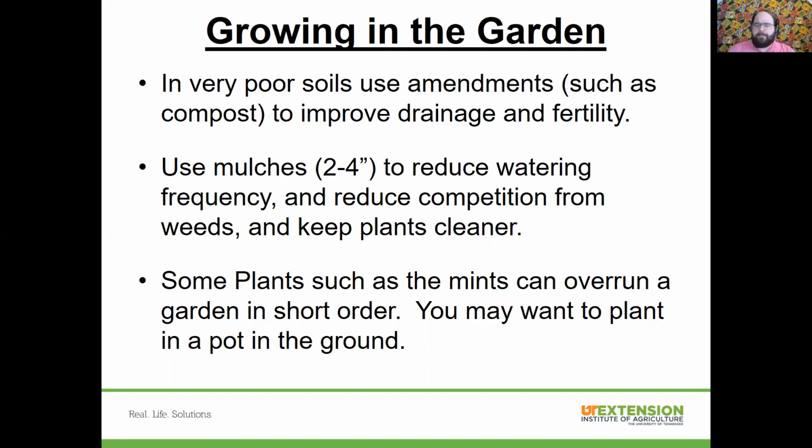But another thing is it keeps the plants cleaner. Especially when it comes to harvesting a lot of these herbs that are lower to the ground, if we have a lot of rain, we're going to have a lot of splash happening, and that puts a lot of soil and dirt up there. So having a good organic mulch down can help reduce the amount of dirt that is coming onto those plants.